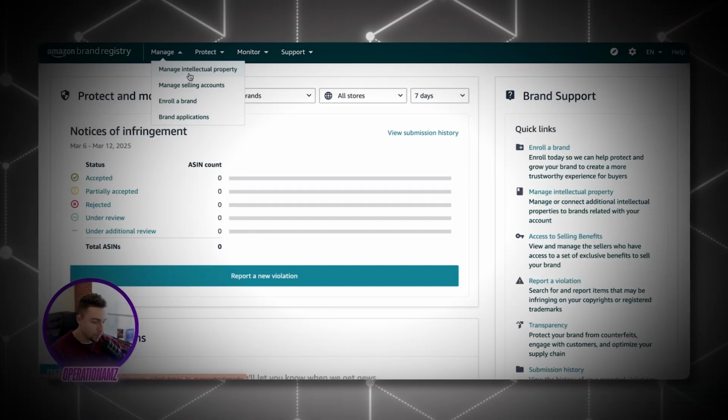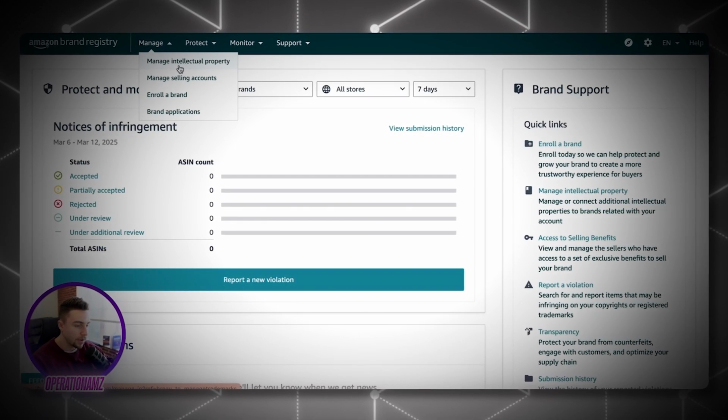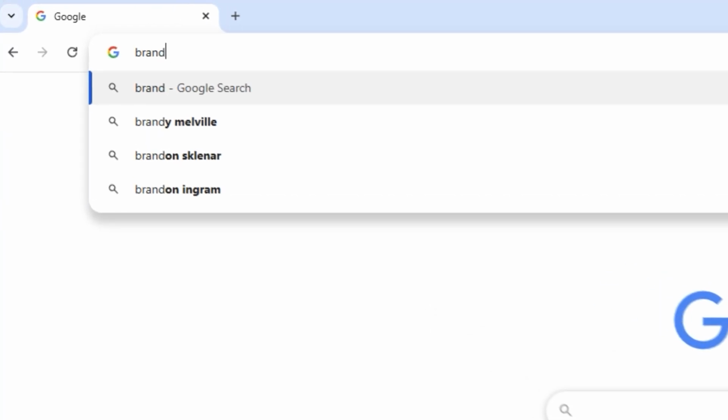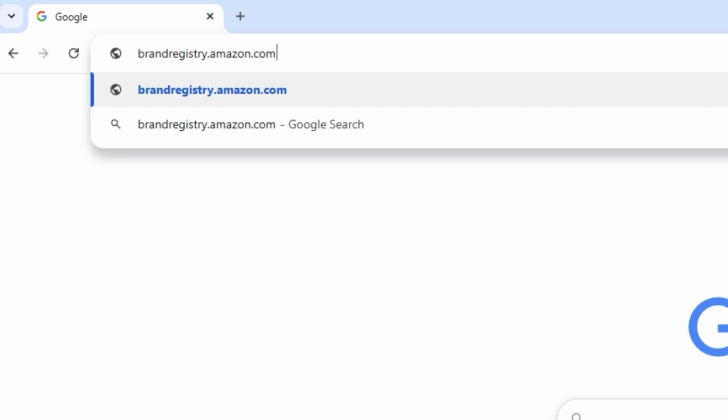You actually don't need a store on Amazon to apply for Brand Registry. So when you do apply for Brand Registry, which we'll explore later in the video, you're actually going to go to a separate portal than Seller Central. This is the Brand Registry portal. You can access the Brand Registry portal on brandregistry.amazon.com.